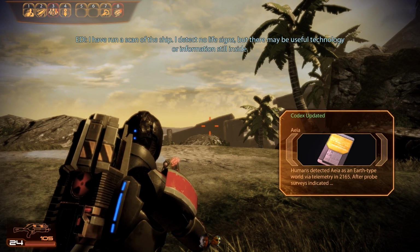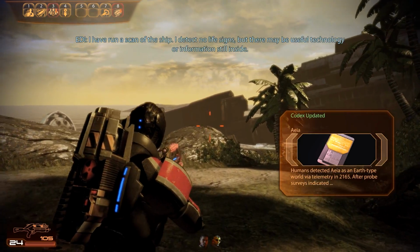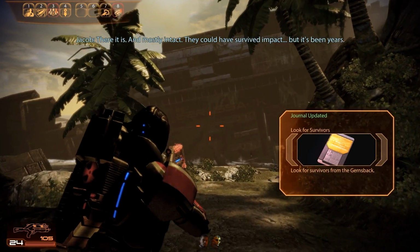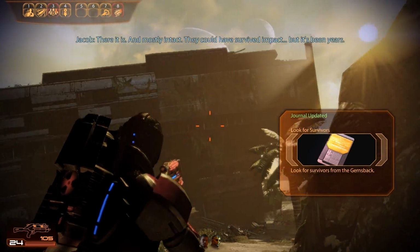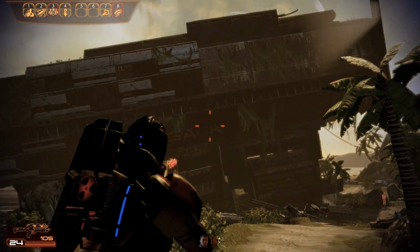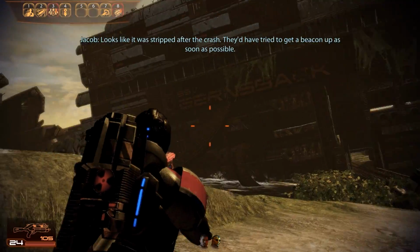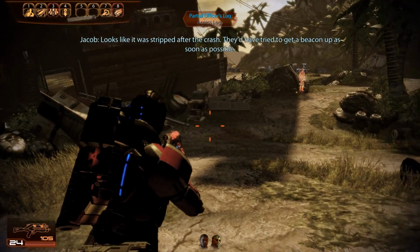I detect no life signs, but there may be useful technology or information still inside. There it is, and mostly intact. They could have survived impact, but it's been years. Looks like it was stripped after the crash. They'd have tried to get a beacon up as soon as possible.